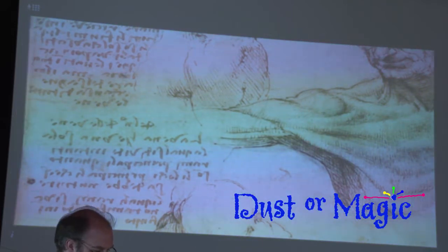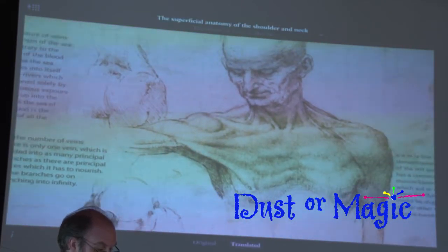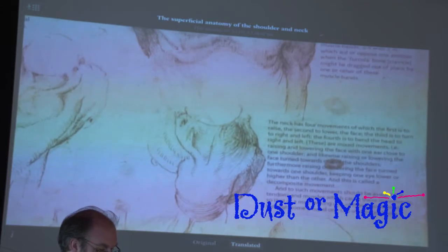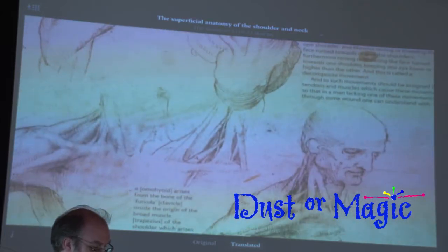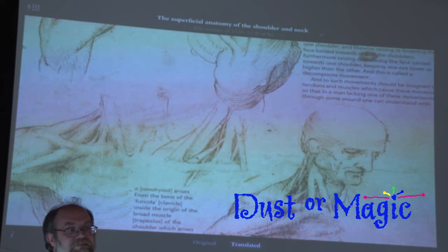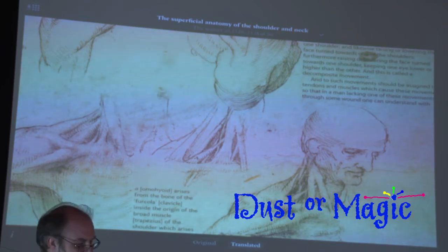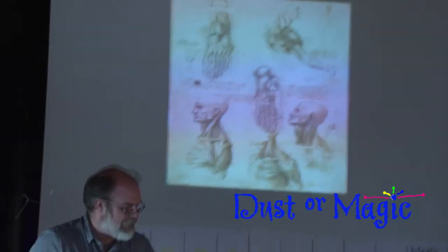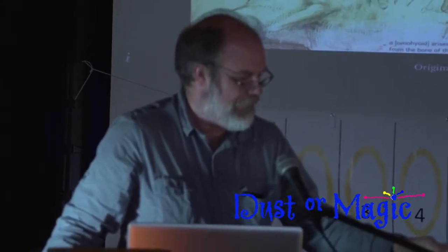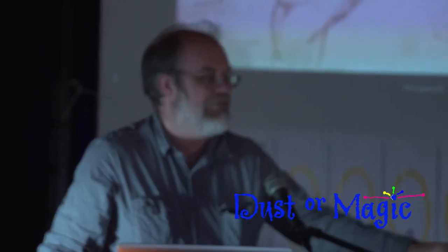So the first thing we have is a button which says translate. And now everything becomes English, and you can read it. And it's actually absolutely fascinating to read these descriptions, because many of them are just notes to himself, like he's jotted down, when you do your textbook, these were notes for a textbook which he never published. And it's like, when you do this, be sure you draw this in a certain way, or don't forget that, or whatever. So this is all good.